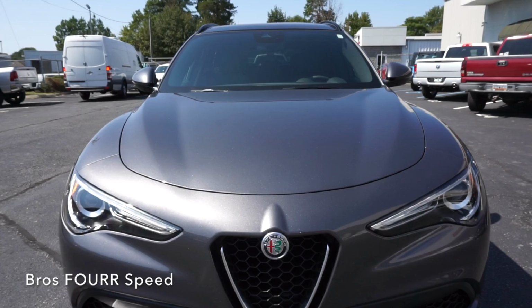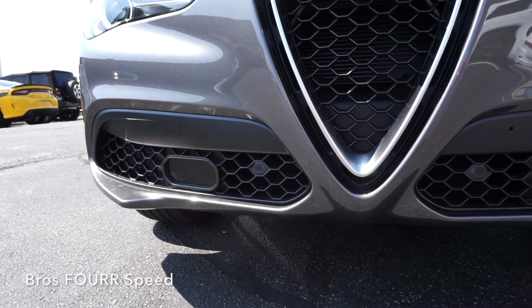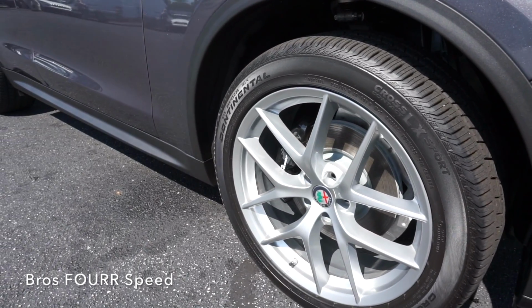There are also very clean lines coming along the hood. And the lower section of the front bumper protrudes just a little bit, giving it an aggressive look. The Sport comes standard with 20 by 8.5 inch 5-arm double-spoked aluminum wheels.